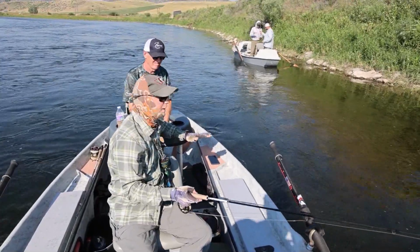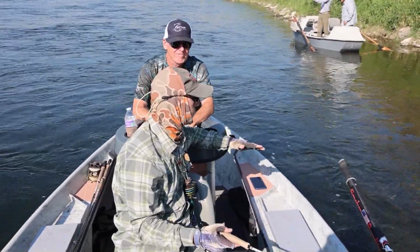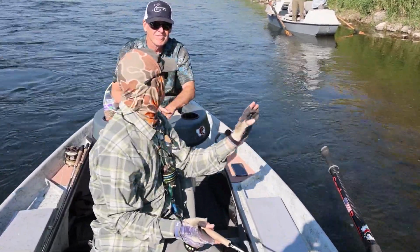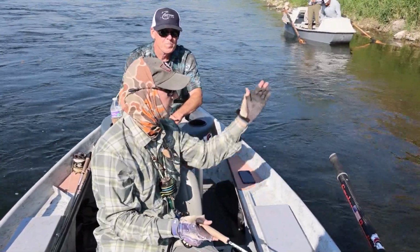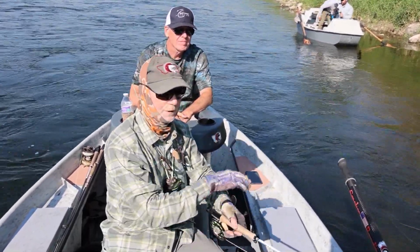Now the whole key to dry fly fishing on the Missouri River is presenting the fly first. That is the key. If the leader goes down first, they won't eat it. If you have the right fly, right tippet, everything, and the leader goes over, they won't eat it. If the fly goes over first and you have the wrong fly, you got a way better shot.